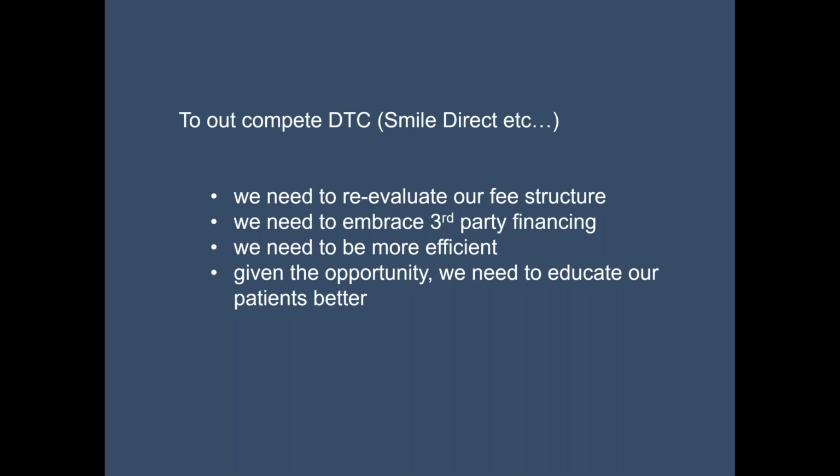You all have heard this before when you're dealing with LendingPoint and CareCredit and those third-party financing companies. It's like when you lease your car. How much did you pay for your car? Most people have no clue what they're paying for their car, but they know how much they pay per month. So we have to get better with third-party financing. You have to be more efficient in how you work. And we need to educate our patients better.